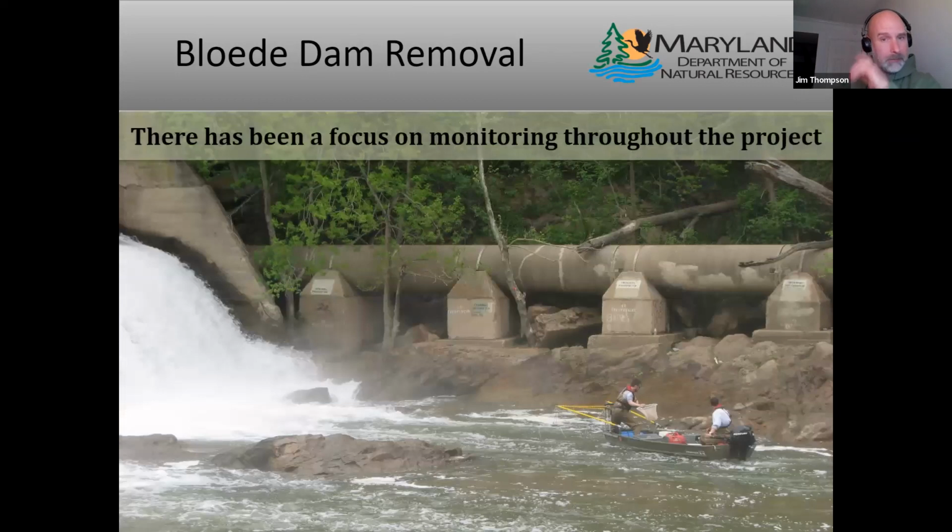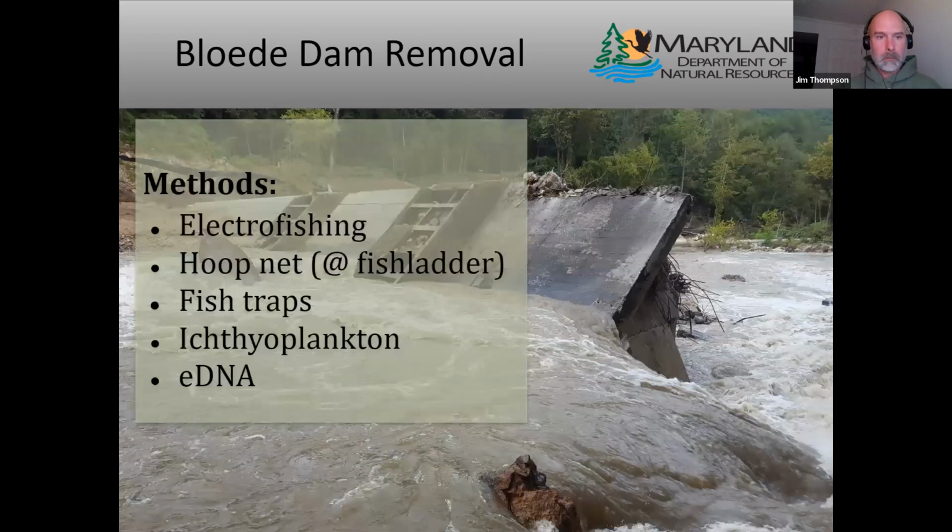So there's been a big focus on monitoring throughout this project. It's one of the largest dam removals on the East Coast. Only the ones in Maine have exceeded this one. And so it was a really big attention seeker for not only the regulatory agencies in Maryland, but along the East Coast. And so we really wanted to do our documentation to show that this was a good thing for the river.